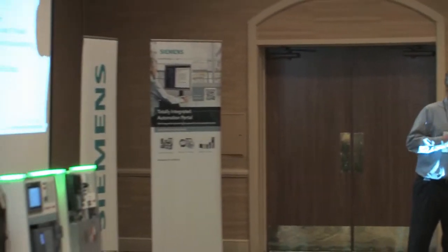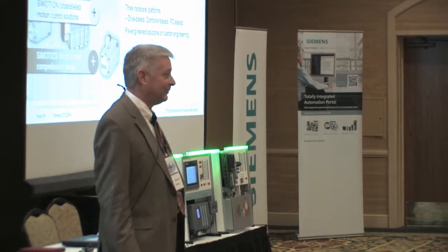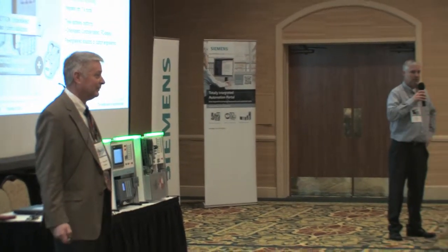So if you need applications where you don't need the performance of a servo, and you still need to do some rough positioning, you have the capability of doing variable frequency drive directly into the 1500 and have the 1500 actually be the motion controller for those systems. Any comments on that, Jim? Yeah, it's a great way to do a cost-effective system. Absolutely. Any questions throughout the group?